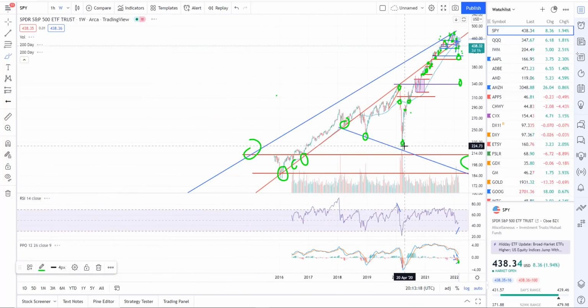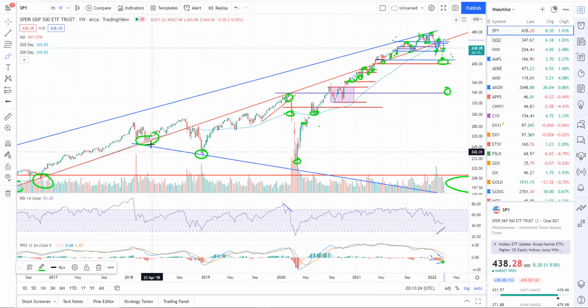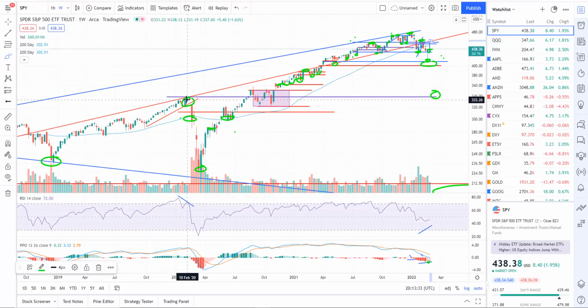Looking at the weekly chart here, here's your 2009 lows, and here's all the tags on the weekly chart of this trend line support. We broke it in 2018, and it was resistance then. So we traded up right there, hit resistance, COVID. Okay, the markets were primed to sell off, and then all of a sudden they cared about COVID right in here.